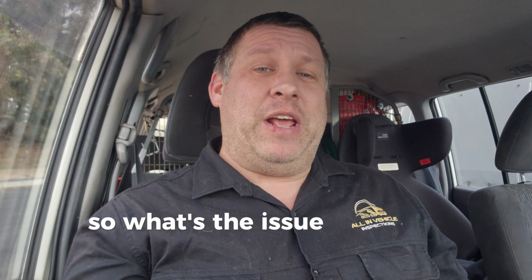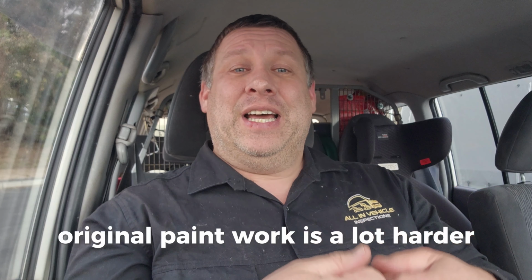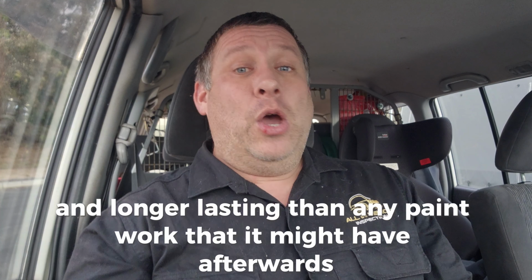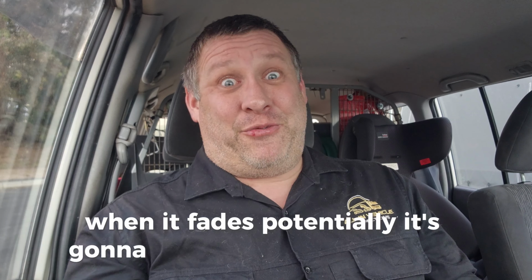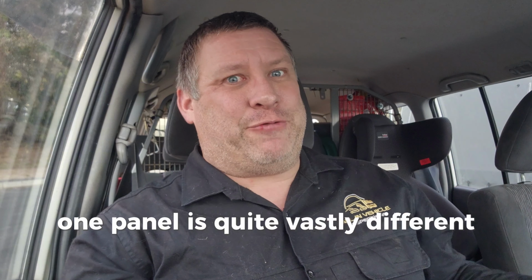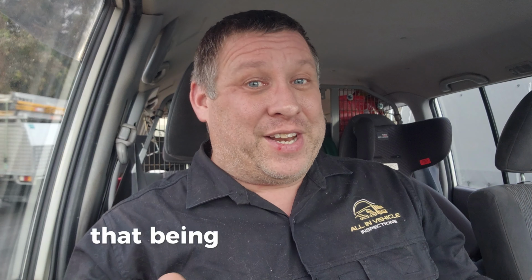So what's the issue with not having original paintwork? Well, here's the problem. Original paintwork is a lot harder and longer lasting than any paintwork that it might have afterwards. Also, that paintwork, when it fades, potentially it's going to fade at a different colour. You've all seen those cars around where one panel is quite vastly different to others, and you might think that's because it was resprayed and it just ended up being a different colour.